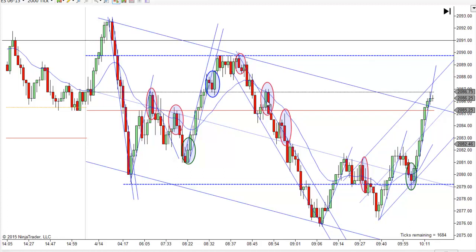I didn't like it, but you get another chance here. Now you're through the EMA, you come back to test it. You do get a little break of the trend channel there, but this thing just takes off. And then you get another chance to enter right here. You get a little more congestion. It pulls back to the EMA again and gives you a big bearish bar.